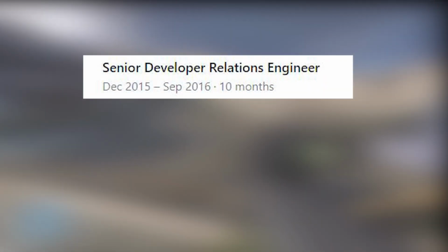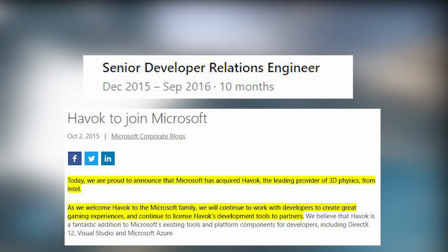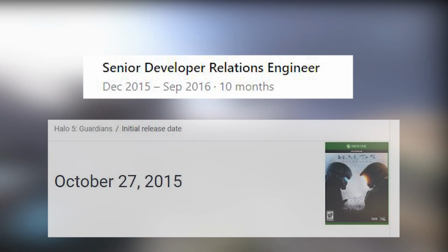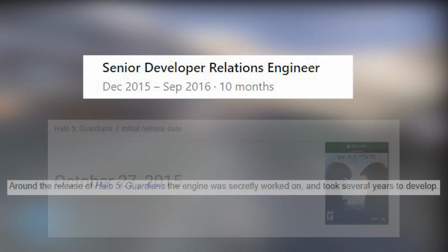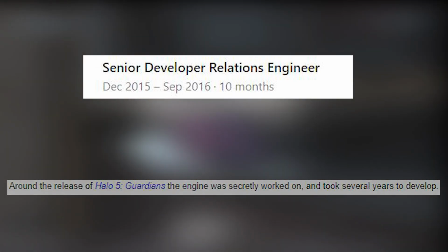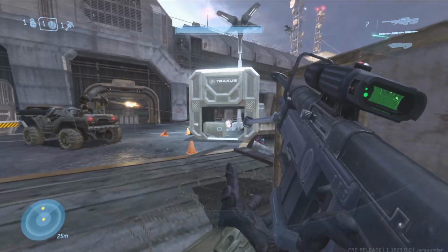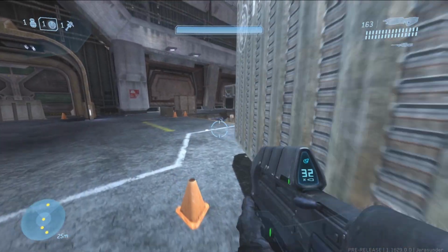Now, from 2015 to 2016, right about the same time as Microsoft bought the Havoc engine, and on top of that, 343 was launching Halo 5, we know for certain that 343 Industries was already working on the Slipspace engine. Could it be that Microsoft purchased the Havoc engine because they were looking for cutting-edge next-generation tech to build a new engine from the ground up?